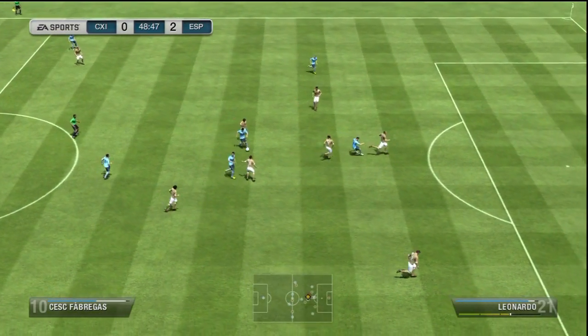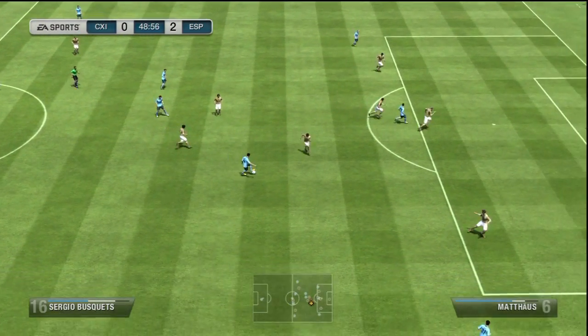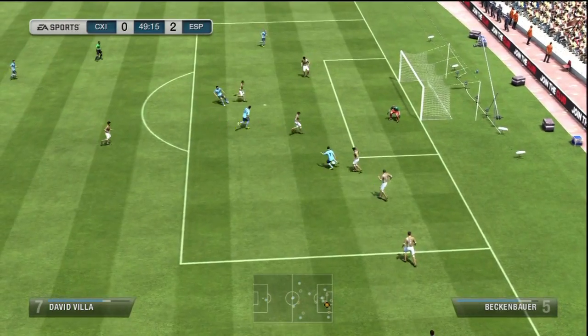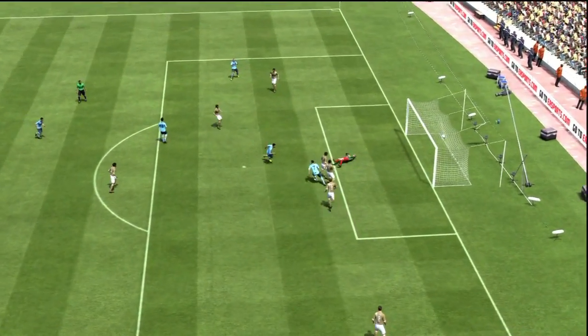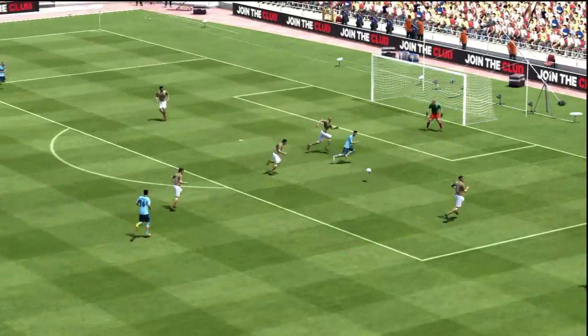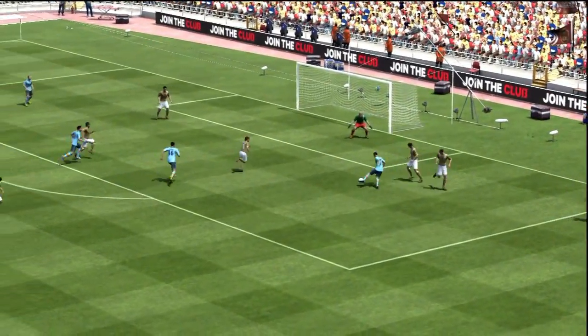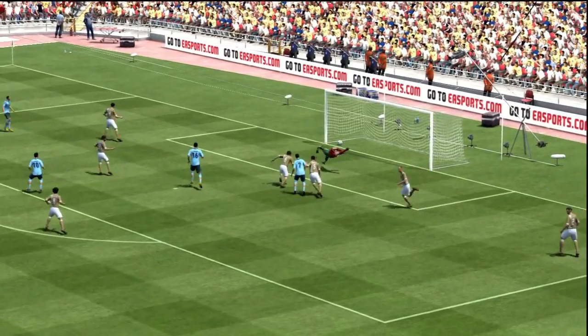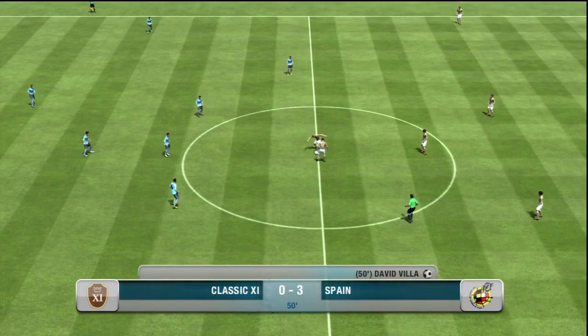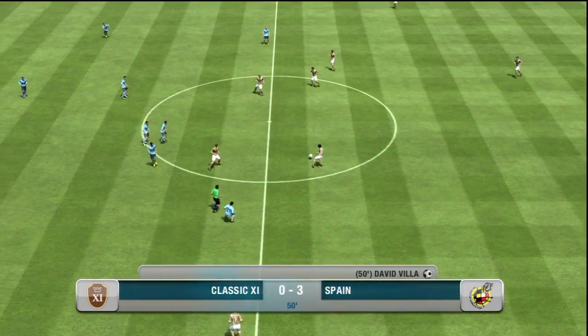They're passing it well here. Keeping the move going. Defender caught out. Shots on here. The goal stands. And that's two for him now in the game. And goodness me, he really is on top of his form and on top of the opposition. Well, one team on top form, the other team in no form at all.